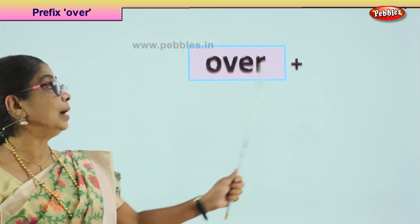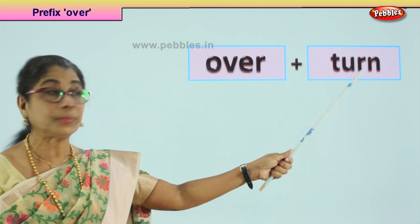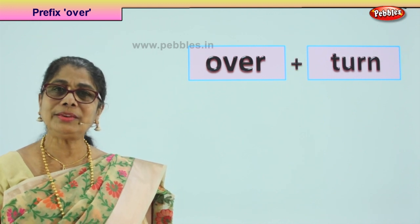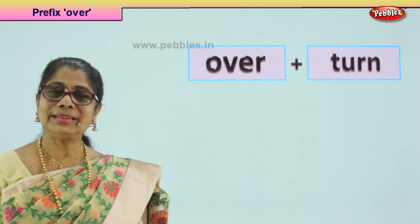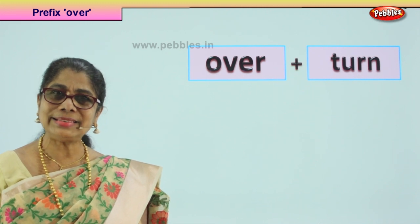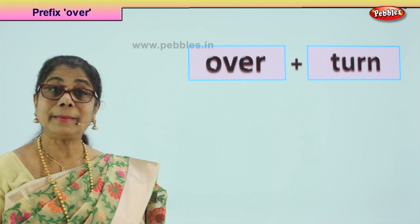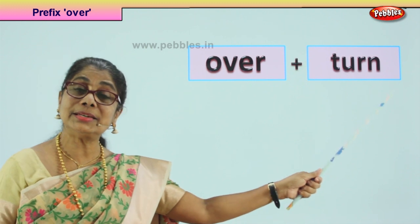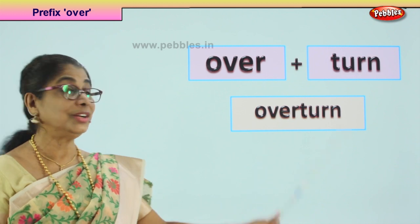Okay? Over plus another word. What is the word read? Turn. What is turn? You can turn right about. Yes? You can turn. Teacher says right about turn. Turn to your left. Turn to your right. Yes? Now here you have a word turn. Now, over plus turn. What is the new word we have formed? Overturn.